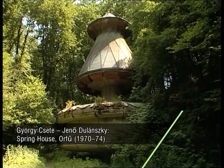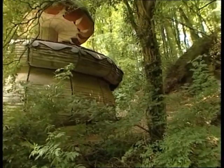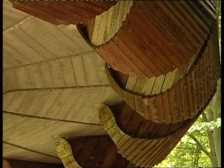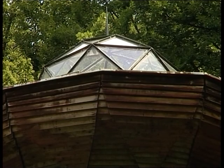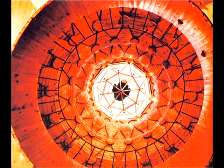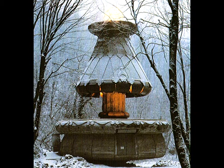The first and probably most powerful messenger of György Csete's organic conception is the spring house in Orfű, which he built together with Jenő Dulánszky. It grows out of the soil of the hillside like a giant flower. Actually, it is a pump house, which sucks the cavern water from the cave underneath. Its cup-like bottom part is made of monolith ferroconcrete and hides the machinery, while in its wooden-panelled upper part resembling a tulip or poppy head, there is a rest room for the staff. This room gets light through a single crystal-shaped skylight. The spring house rather seems to be a sanctuary of sun cult than a technical building.